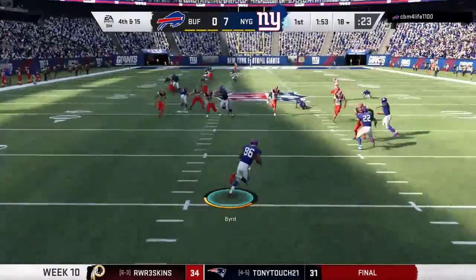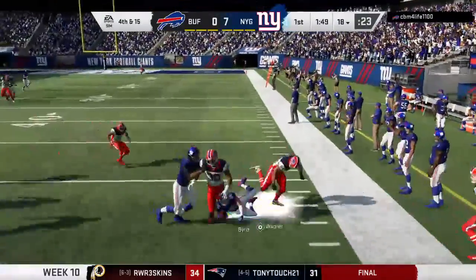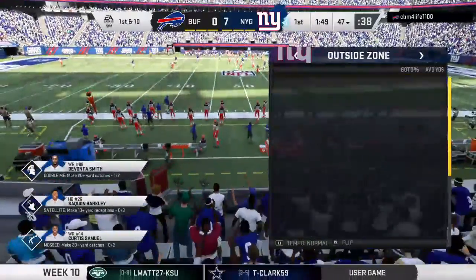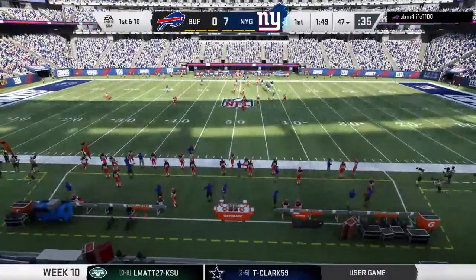Here's Bird to return. A great return there, bobbing and weaving his way for 31 yards. And it'll be Giants football, 1st and 10.